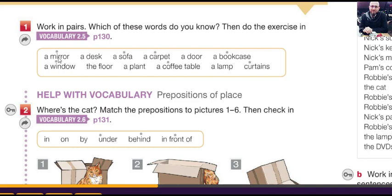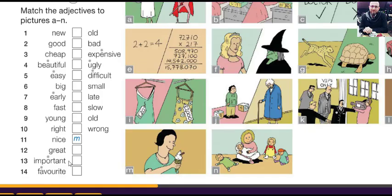So read them: a mirror, a desk, a sofa, a carpet, a door, a bookcase, a window, the floor, a plant, a coffee table, a lamp, curtains. Okay, which ones do you know? Tick. And after that, let's go to page 130.